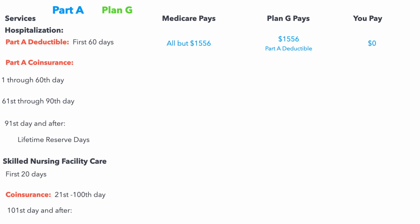Now, with Part A, there also is a coinsurance. For days 1 through 60, there is no coinsurance, but for days 61 through 90, Medicare is going to pay the entire bill except for $389 a day. But because you have Plan G, it's covered and you pay nothing. For days 91 and thereafter, there's a whole explanation about lifetime reserve days, which is for a different discussion, but just understand that there is some coverage after day 90.